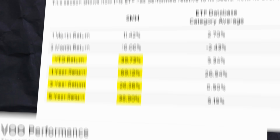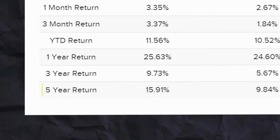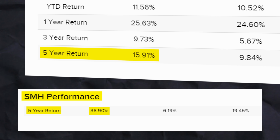those 5 years. As a baseline, looking at VOO, which is an index of the S&P 500, its 5-year annualized return is 15.9%, which is great by every means, but it's nowhere close to the 38% that you're seeing from the SMH fund.